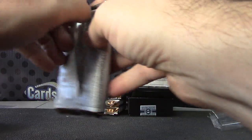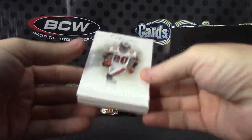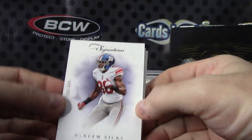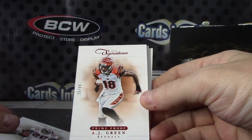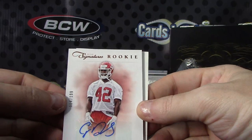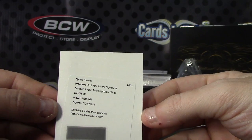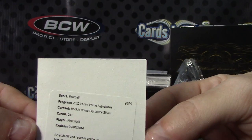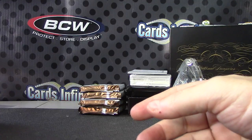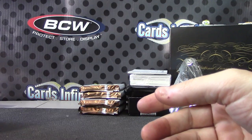All right, let's try the prime. Here we go. We have Hakeem Nicks, $4.99. Rondé Barber, AJ Green, Cyrus Gray is your first autograph, $1.99. And Matt Khalil signatures. Matt Khalil. Okay. I'll put those there. Actually, let me put these here. Keep your stacks. Gotta keep them separated. There we go.